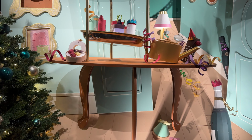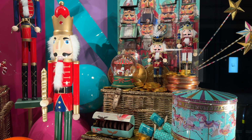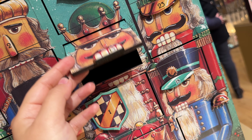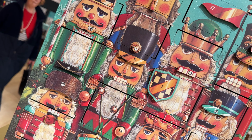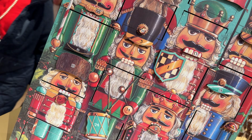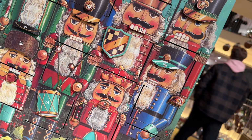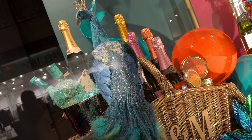So the final chapter of the shopping trip looks at one of the very fascinating countdown calendars, which you can fill in yourself. Then we take a look at some of the wine and spirits.